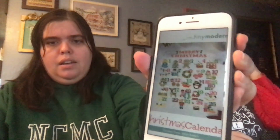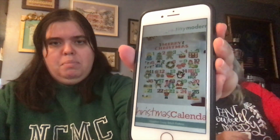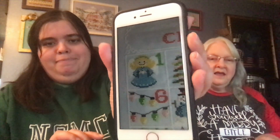Do you have a picture of your calendar? Oh, I do. Sorry, I should have shared that. I even pulled it up. So this is Christmas calendar from Tiny Modernists. So what is number 1? Number 1 is an angel. So it's this blue angel here. So that's what I'll be working on today, along with some borders, hopefully.